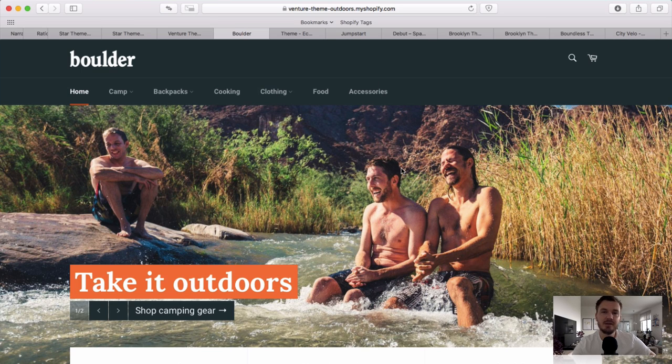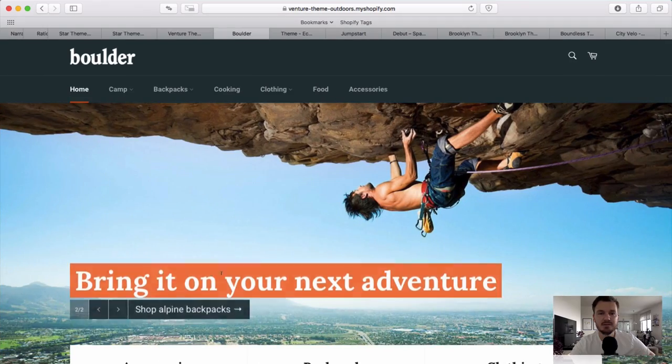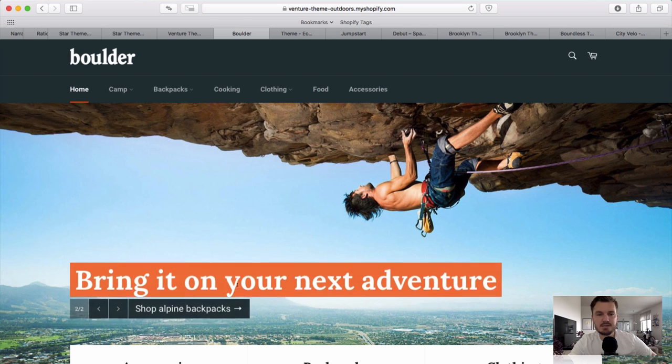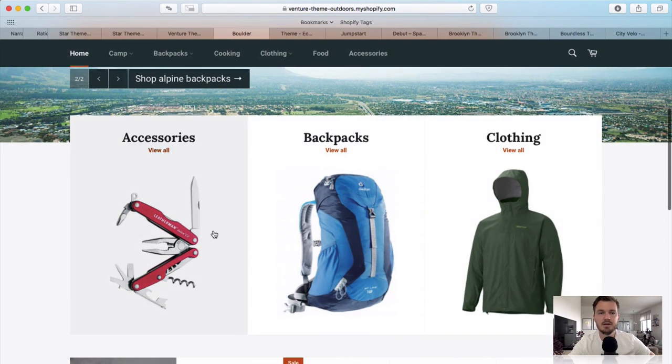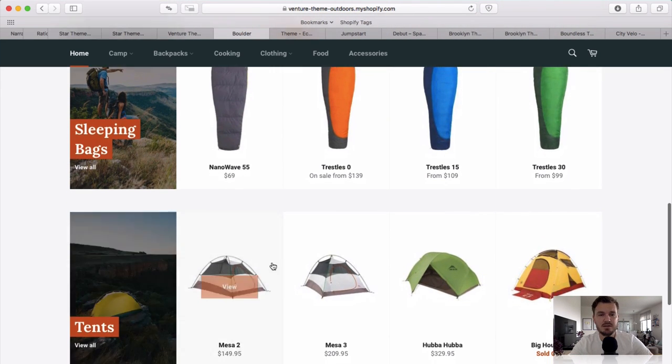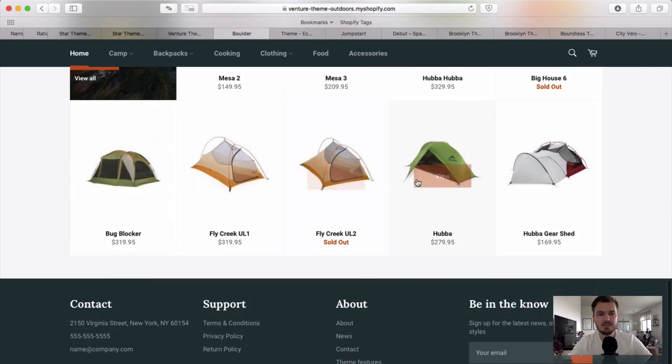Again, this has got kind of a more old school feel, more like a Walmart or Amazon kind of feel. We do have this top slider up here, which we can change, of course. And we do have some nice subtle text which moves up. So if we go down, you can see that we have this here, which are going to be your collections. So we've got accessories, backpacks, and clothing. And then here we have a few of your collections and some of the products. I really like how this is set out. Got tents, and then you've got some more here.